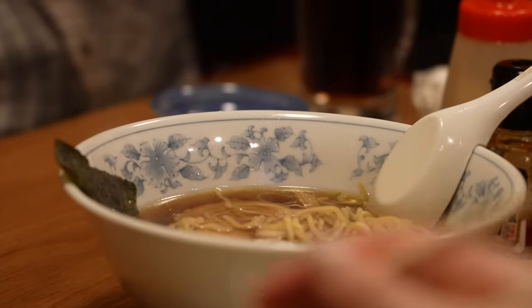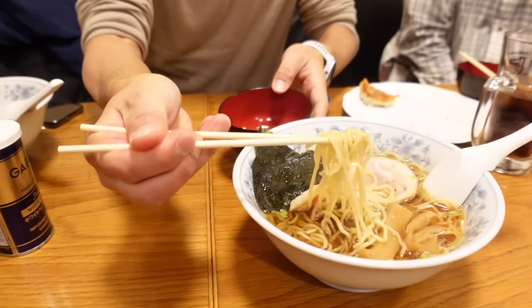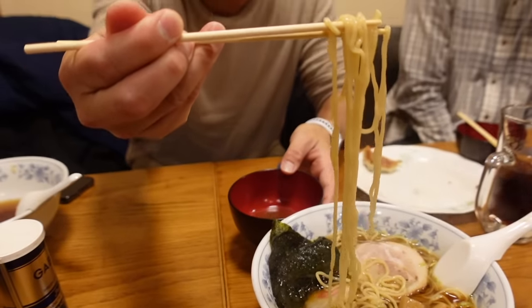Really peppery. Teach Chris. Instruction number one of slurping is, first of all, you take your noodle smoothly without dropping any of the noodles, and then put it into your mouth pretty slowly, quite deep, and then slurp. Whoa! Pro. And now Chris will demonstrate how much he has learned in the past couple months.